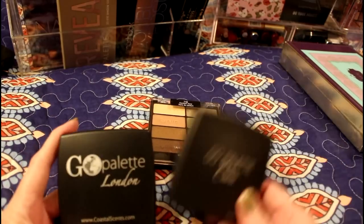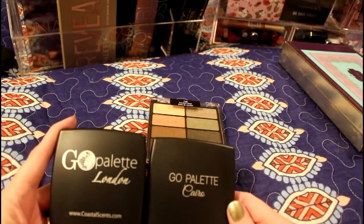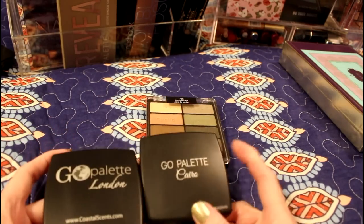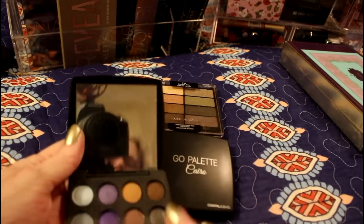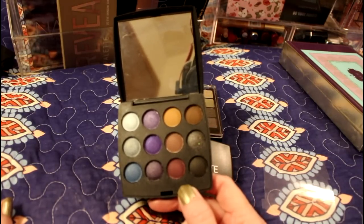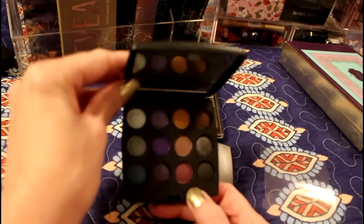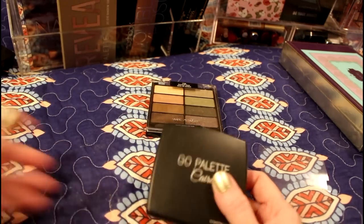So I have 2 of these Go palettes from Coastal Scents. My daughter gave me hers. I think this one was originally mine, but I think she gave me this London one, and it's really, really pretty. This is a really nice palette, and what I'm going to do with this is use the colors I really love, and then I'm just going to get rid of it. But it's going to take me a while to use up the colors I love.